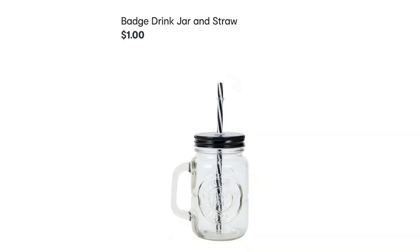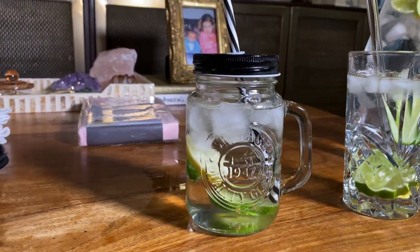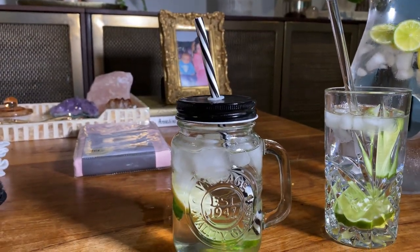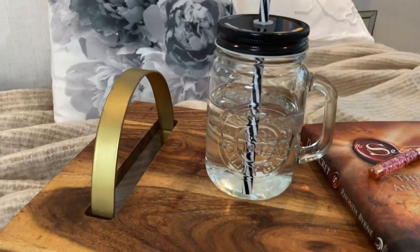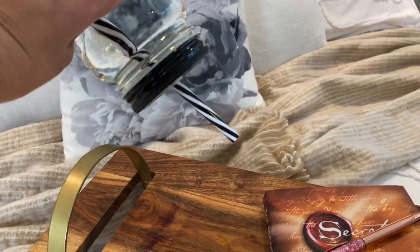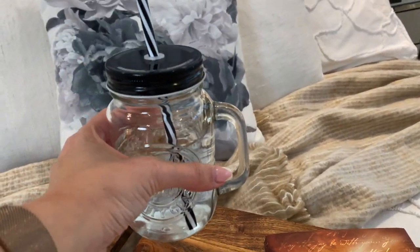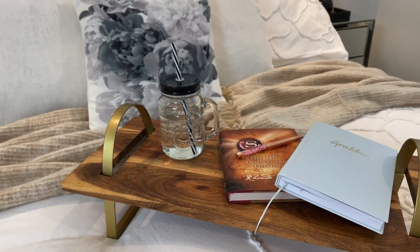Jar and straw, $1. And this little one here, I love this one as well. It's great. It's got the lid. I have that one in the bedroom. I'll show you some footage here of that. This is great. I love this little drink. Look, look. Doesn't spill. So it doesn't matter if it falls over. It's great for the kids' bedrooms as well.